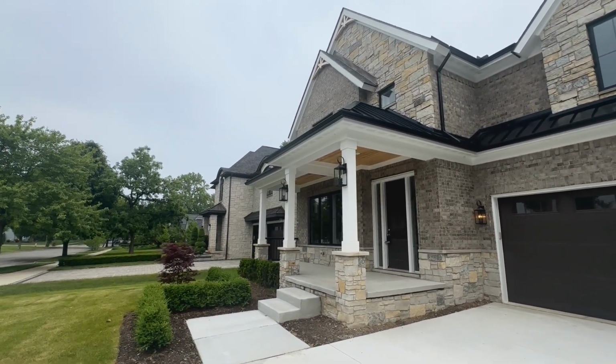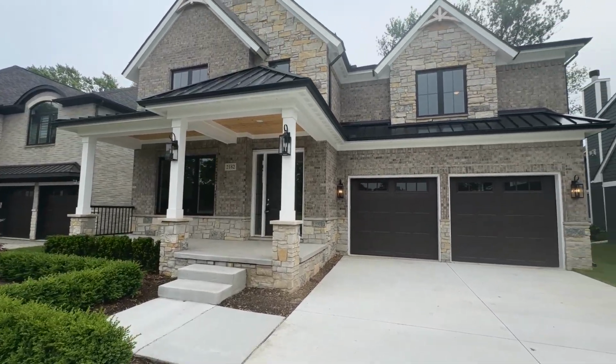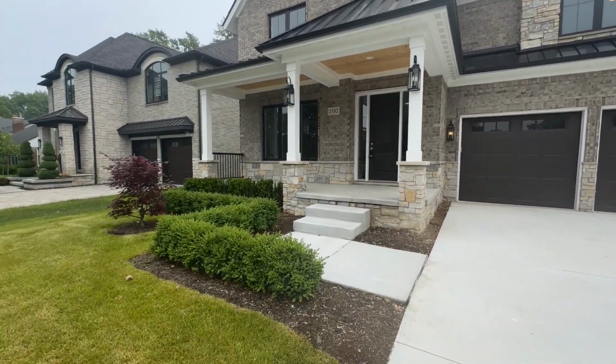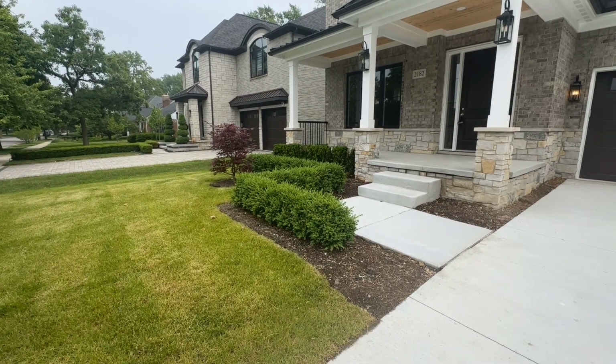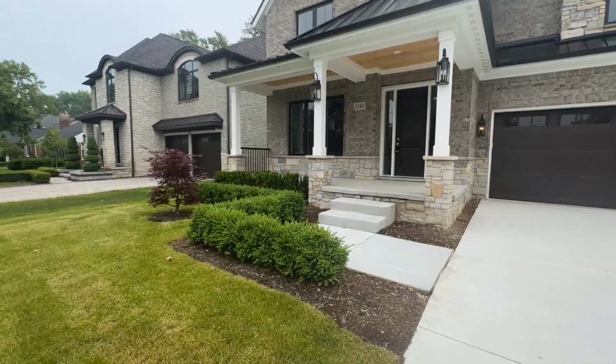I like the architecture on the outside. I love the stone, I love the brick. I love everything about this house. Landscaping, very easy, maintenance free. Love the green shrubs. I mean, just very clean, right? You don't have to go all out. Love that red tree.